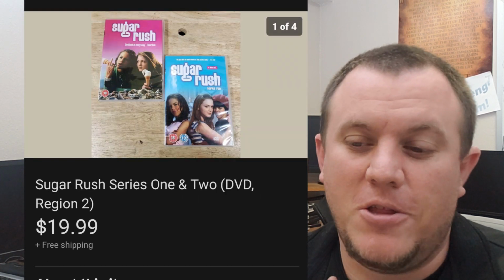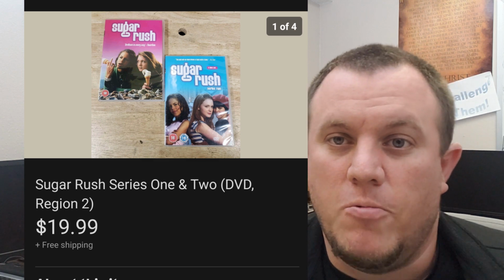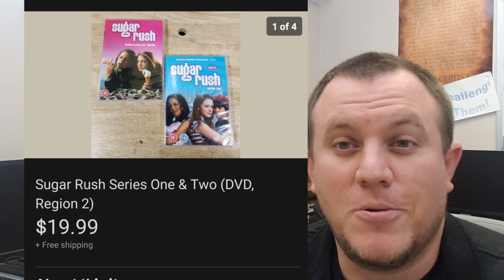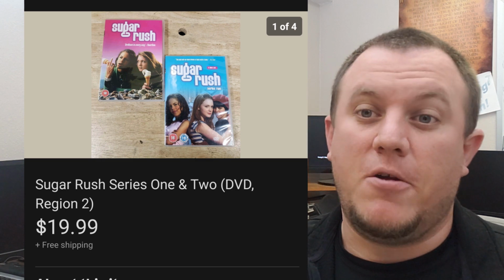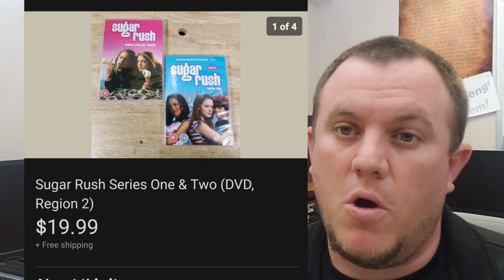This one was also a return though. This is Sugar Rush Series 1 and 2. It's not the Wreck-It Ralph version of a DVD, which some of you may know what I'm referencing. I think Sugar Rush was the game, the little game or whatever that they played there. If I'm incorrect, someone let me know. But this is a DVD set, Series 1 and 2, also Region 2.